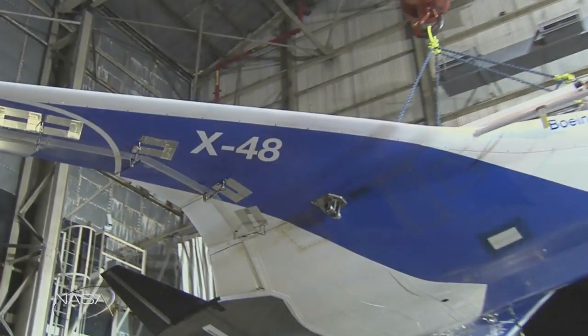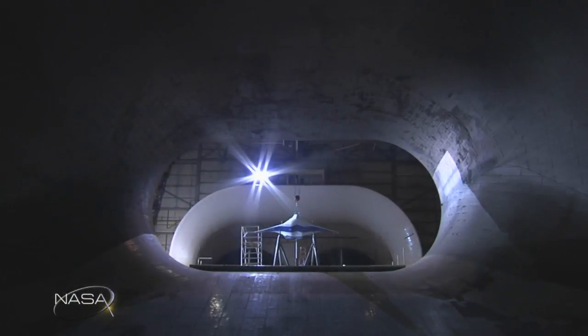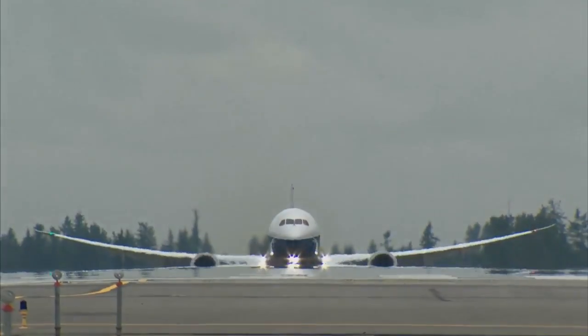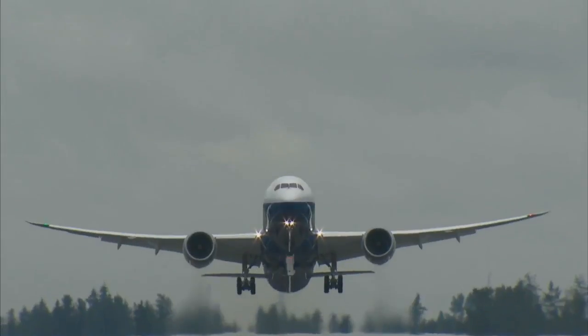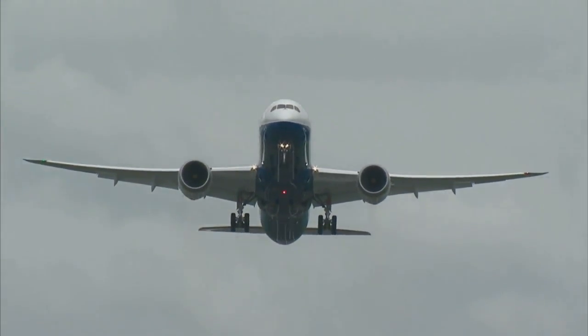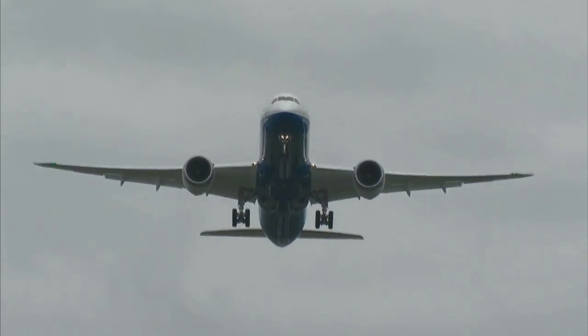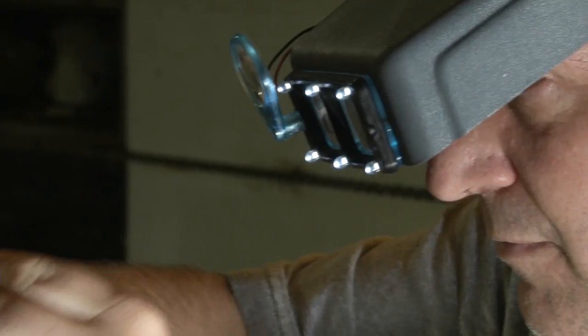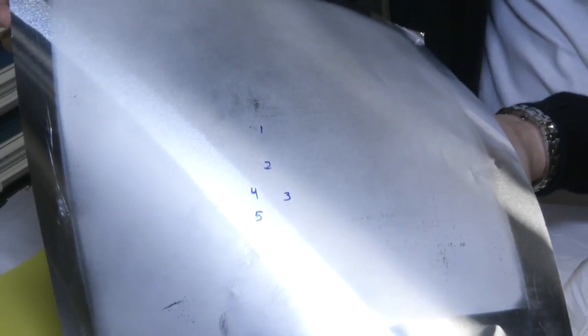Compounding the difficulty of making such dramatic improvements was the fact that many in the aviation industry believed that the modern tube and wing-shaped aircraft had reached its maximum ceiling on efficiency. When NASA first undertook this challenge, they realized they would have to bring an A-team of NASA engineers from numerous NASA field centers, along with highly skilled teams from industry and academia in an effort to find these new efficiencies.